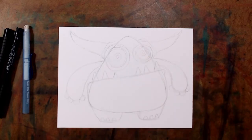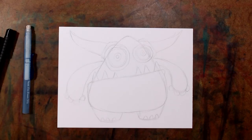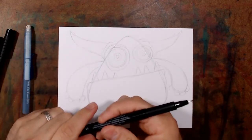Not going to put a lot of the little details in, just like yesterday, because I want to go ahead and outline it. So I'm going to grab my Pitt Artist pen, one of my favorite pens.